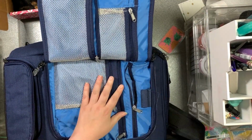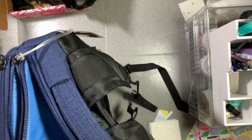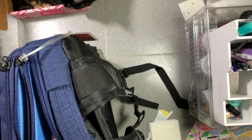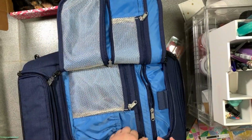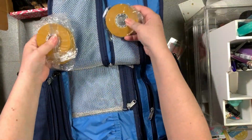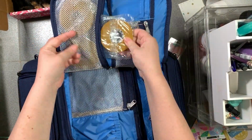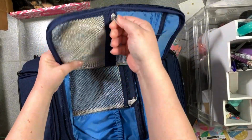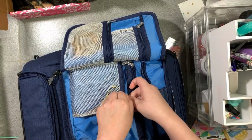I add my tiny attacher in that large zipper piece, and I realized I need to slip my rulers in. I'm actually going to put those over by my laptop because my laptop is larger than them, so they fit quite nicely. In this smaller pocket, I'm going to put my dimensionals, and then over in this mesh one is where I add my ATG tape. Taking the time to zip everything up. I add my detailed scissors to this one over here.